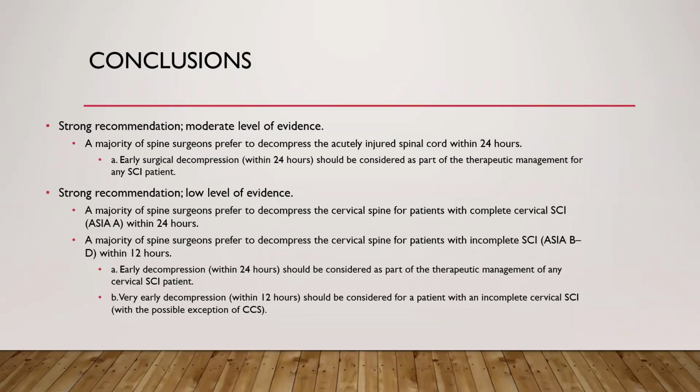But obviously life-saving measures take precedence in that scenario. And those are the same patients that tend to have complete injuries anyway. So there's a lot of confounding variables that make this a hard thing to study. Yeah, that's a really good point to bring up.